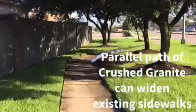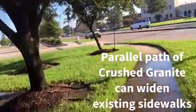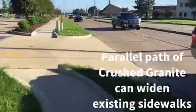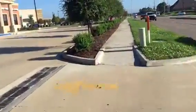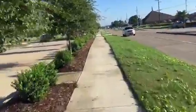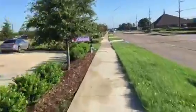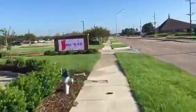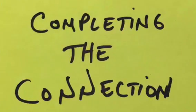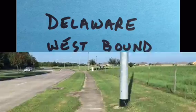The sidewalk is a little bit narrow and it goes underwater. I'm not saying this isn't without the need for some improvement, but everything exists. And I think with a little tree trimming and a little paint and a couple of signs, this can be a really fantastic extension to the Folsom Hike and Bike Trail. Completing the connection. I'm on Delaware westbound approaching Valmont Avenue.